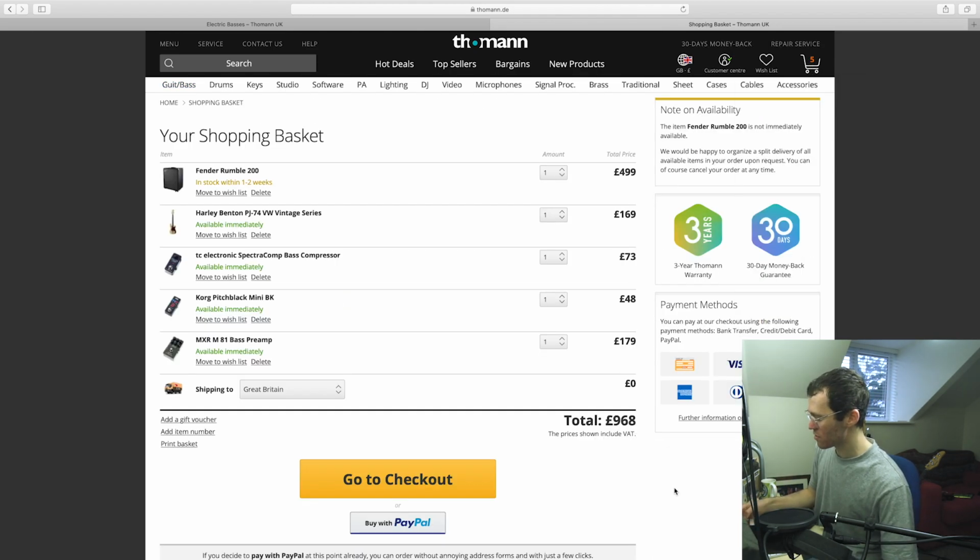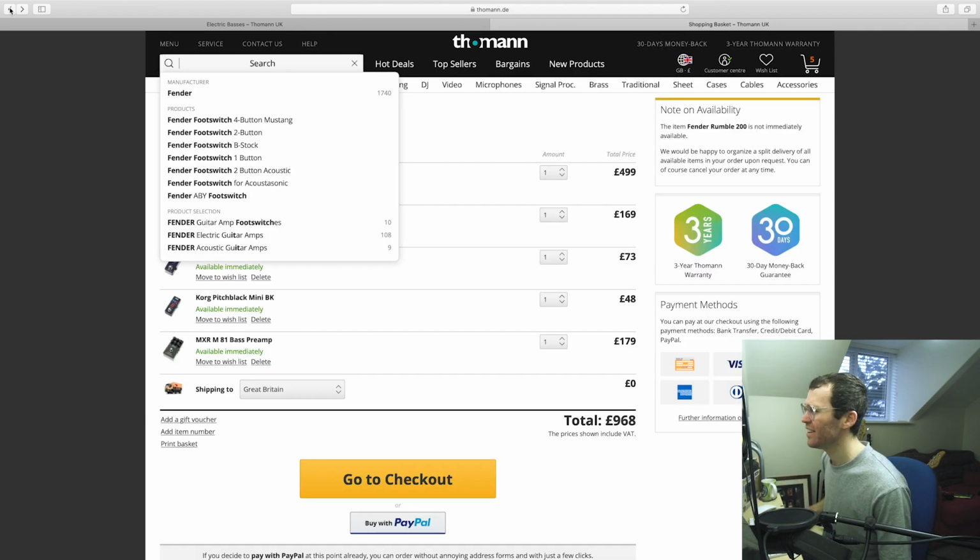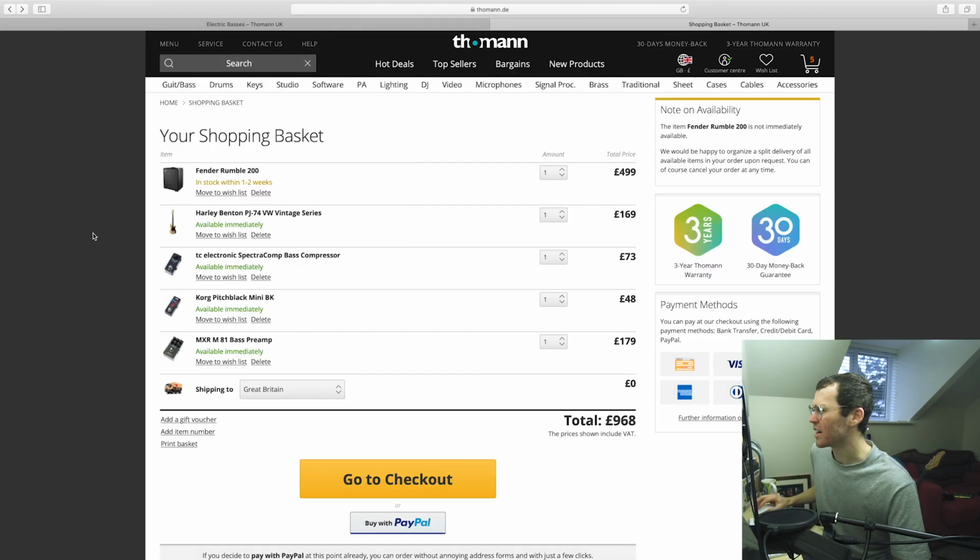£968. So that means that we've got £32 left to play with. For under £1,000, we have got an amp, a bass, and 3 pedals as well, all of which will give us a nice sound. And we've even got the built-in distortion on the amp as well. So potentially a lovely sounding rig there. Okay, so now let's just go to checkout and we'll see what this is actually like.